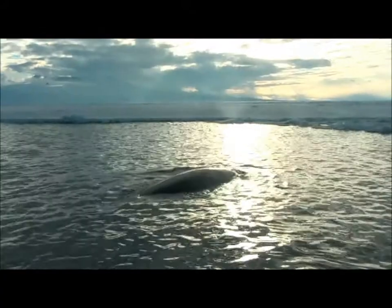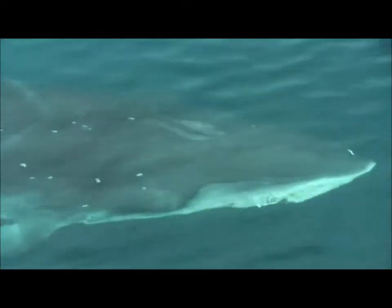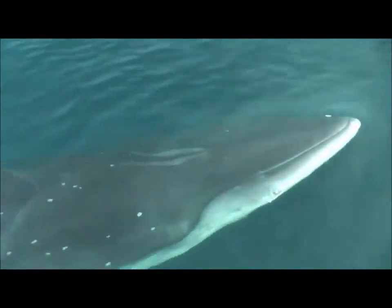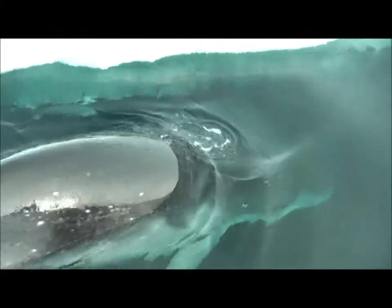The minke whale and the killer whale are the only whales we have seen in the ice. The minke whale is curious and often approaches our boat. Sometimes we're lucky and the sea is calm and the whales can be seen swimming in the crystal clear water. The minke whale is the only large whale that is still found in great numbers down here.